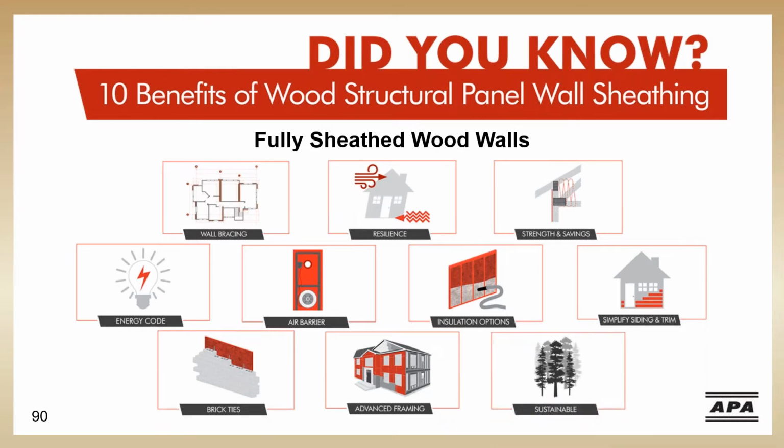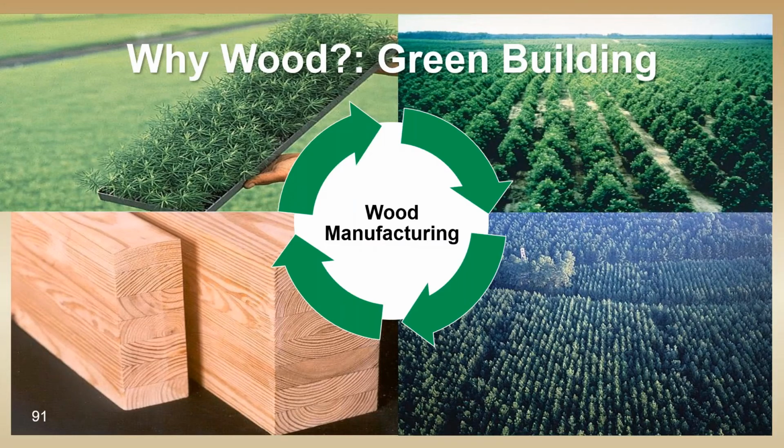Wood structural panel wall sheathing is sourced from certified North American forests, which make them completely sustainable. It seems that every day we are learning more about the environmental benefits of using wood in construction and how it sequesters carbon in the structure over the course of its lifespan and allows for the replanting of trees to absorb more carbon dioxide. It is this cycle of planting, growing, harvesting, sequestering in buildings, and replanting that make wood an excellent sustainable resource.